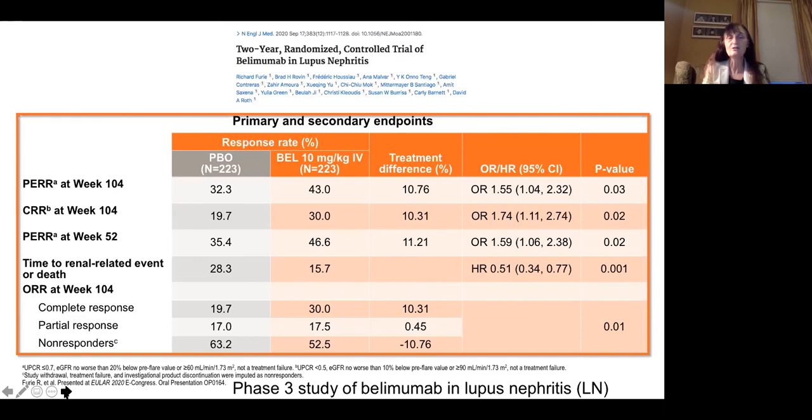And looking, you can see that belimumab has complete renal response, 30% compared to only about 20% in the group that only had the background usual care. A partial renal response, which was still a strict definition, 43% compared to only 32% in placebo, or if you want to round off, getting closer to 45% versus 1/3. And very safe drug in this trial as well.